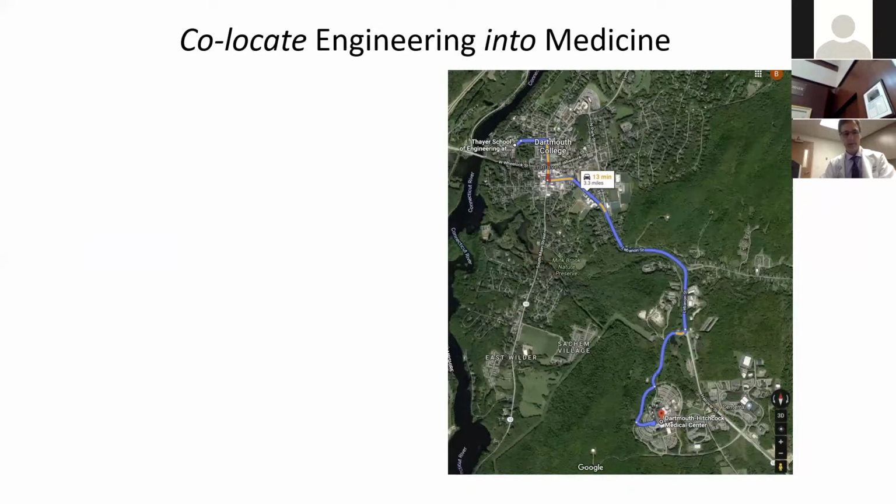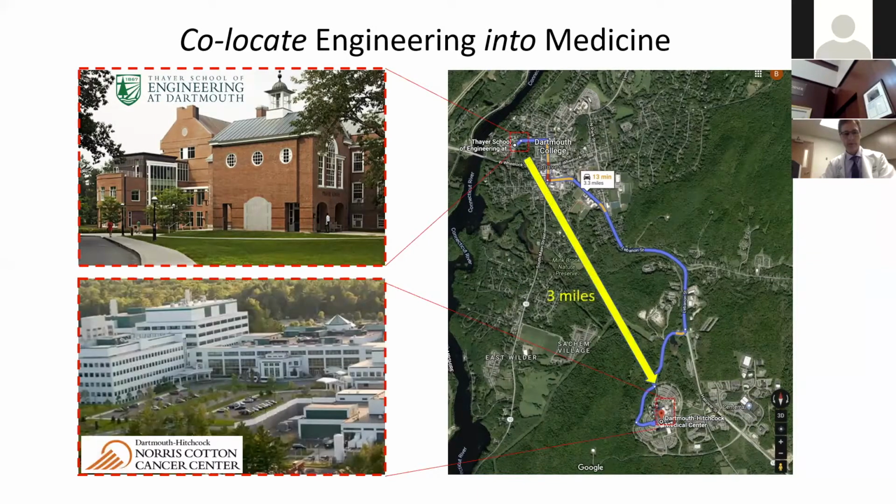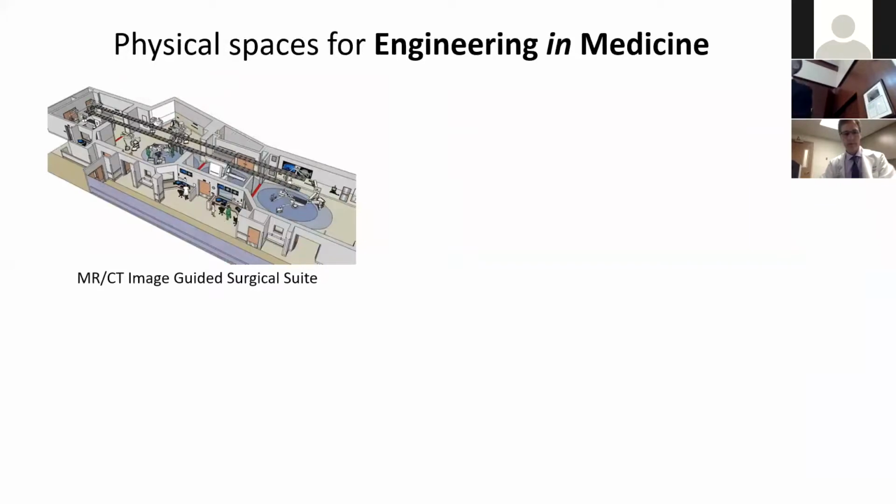We took the engineering school, which is up here at Dartmouth College, and we moved a large number of the investigators into the medical center. So the engineering school bought a floor of the translational research building. We moved more than a dozen PIs who do translational medicine there, and we physically exist at the medical center every day. So this seems pretty trivial, but actually, how many engineering schools own space in a medical center?